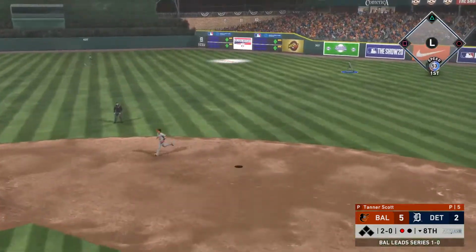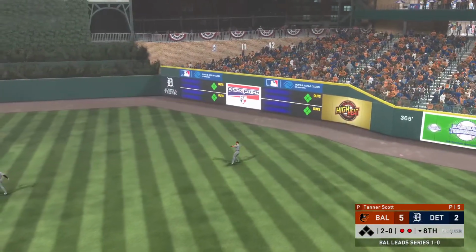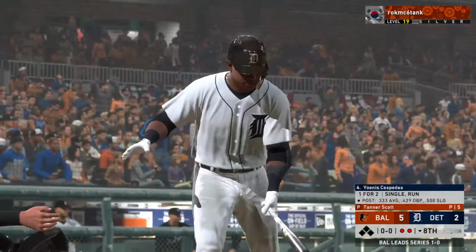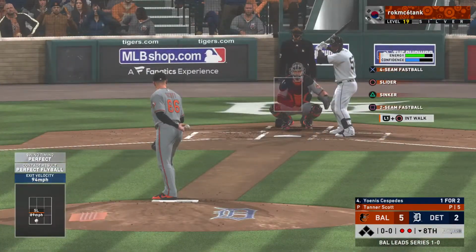Hit in the air toward the gap in right center. Right fielder is on the run. He tracks it down and makes the play to record the second out. Next will be the cleanup hitter, Yoenis Cespedes. It was a walk in his last trip.